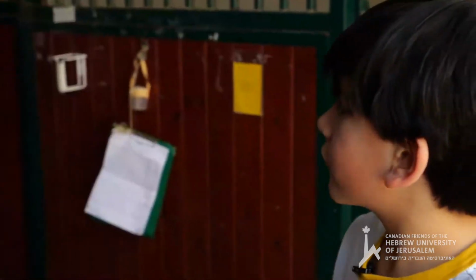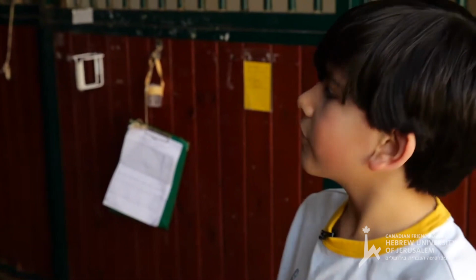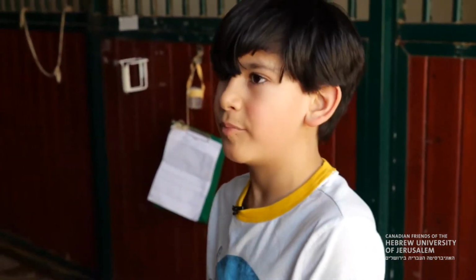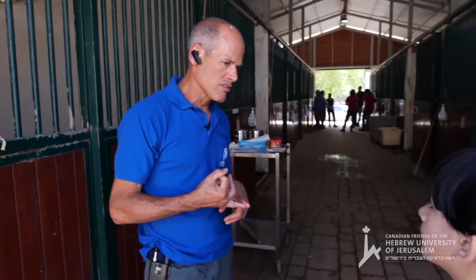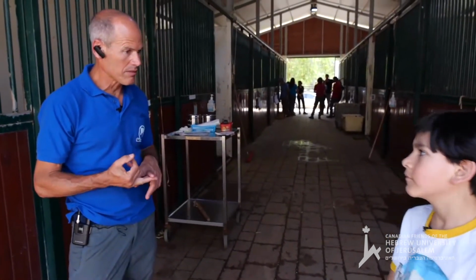That's the idea. So, how does this work? Do you have people that help you treat the horses, or do you do it on your own? Oh, no. It's a teamwork. I would never be able to do everything by myself. I mean, you saw how many stalls we have here. We have teams, we have surgeons, we have internal medicine people.